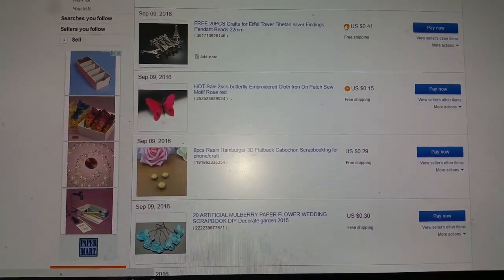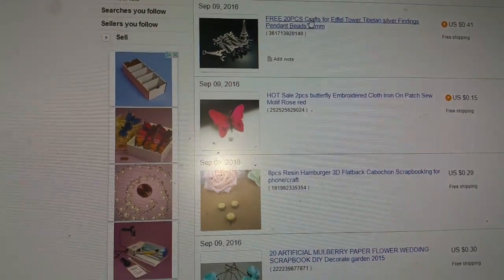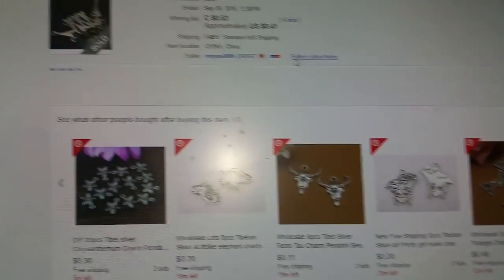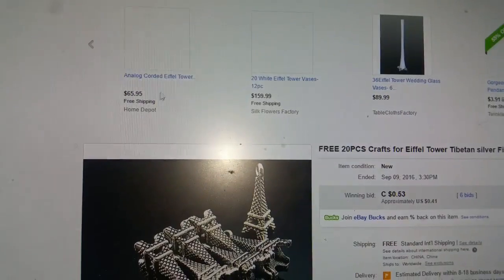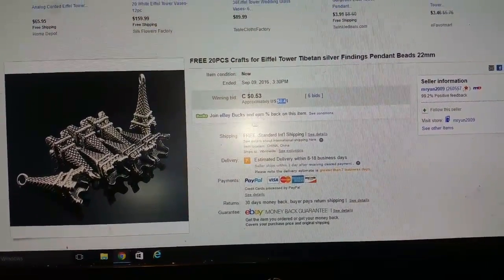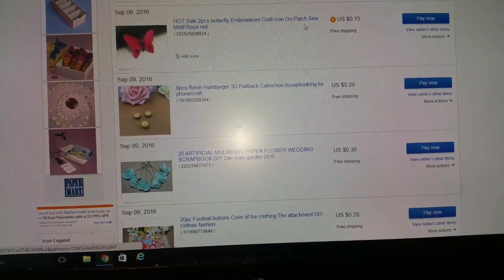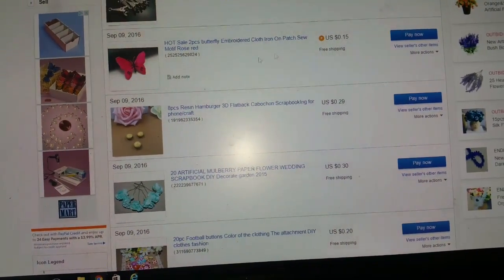So you can see this 20-piece set, the Eiffel Towers, and let me see. Bring it up here in a different one so you guys can see a bigger picture. Okay, so here, these little things here, I got a 20-piece set of those, and it's 53 cents Canadian, but it's only 41 cents US. Let's see, there's a 2-piece butterfly sew-on or iron-on, and that was 15 cents.